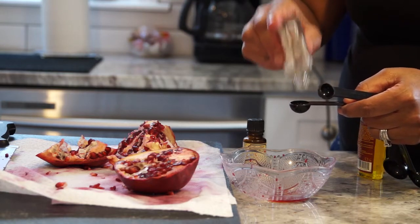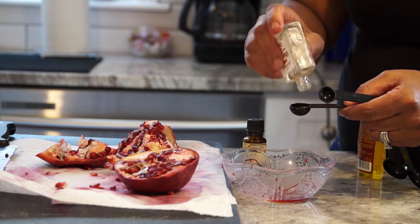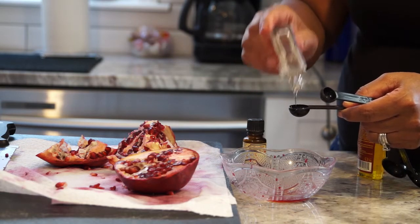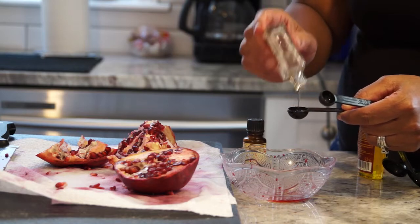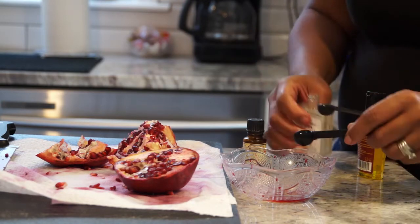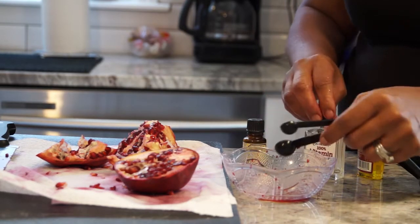And if you don't have these types of measuring tools, just use a regular spoon and just don't fill the spoon all the way. Okay, just do it like halfway, and that's your half, because everybody doesn't have different types of utensils in their kitchen.